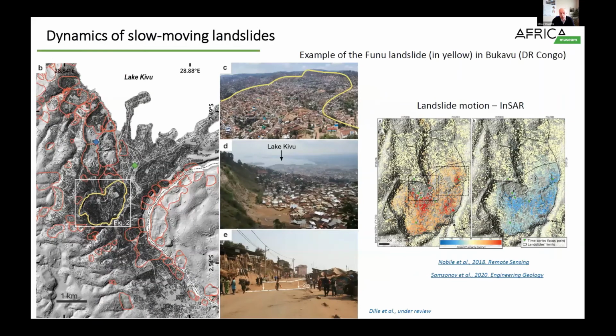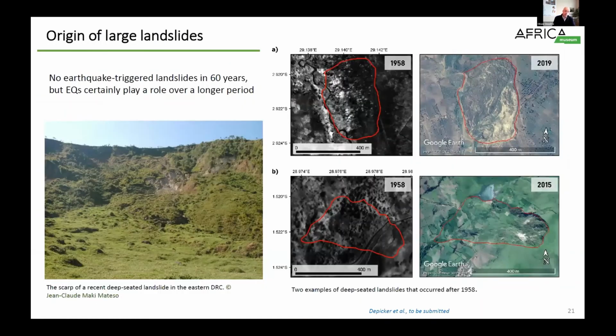That's the same result that we have obtained for the landslide in the city of Bukavu in Congo. That landslide, highlighted in yellow, is inhabited by about 80,000 inhabitants. It's a slow-moving landslide. And we also show that on a weekly basis it's mostly rainfall, but no earthquakes, that are associated with the dynamic of the landslide. And basically, we also show that there is an increase of the activity of the landslide at some point, which is due to urbanization.